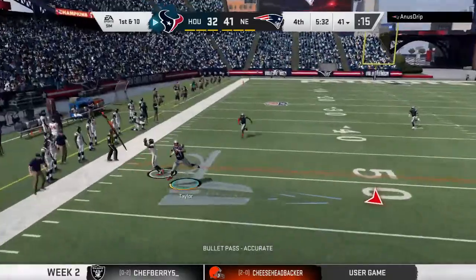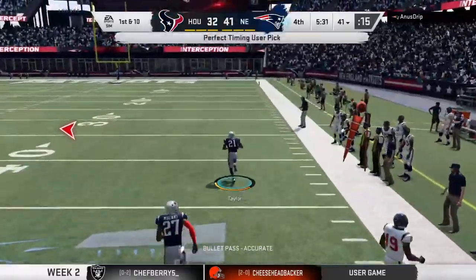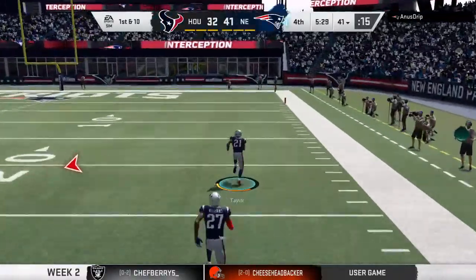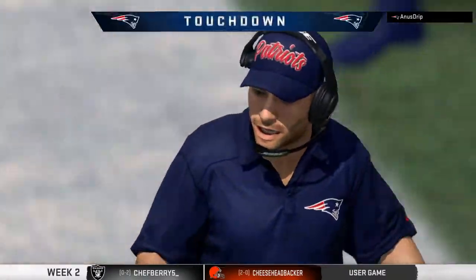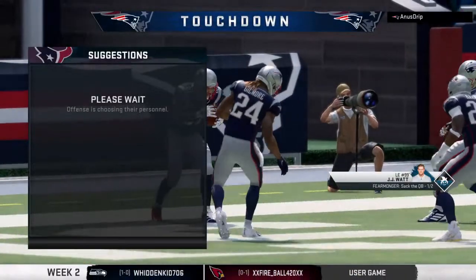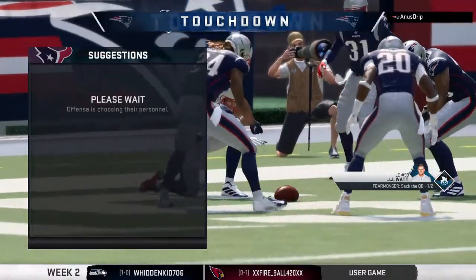Now Watson. And he's going to be intercepted a third time. He's picked off at his own 47. And he takes this one back into the end zone. And the Patriot defense has a touchdown.